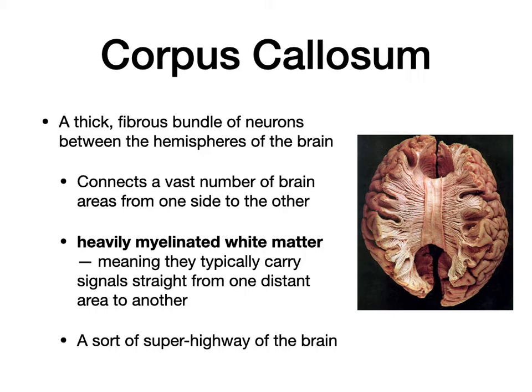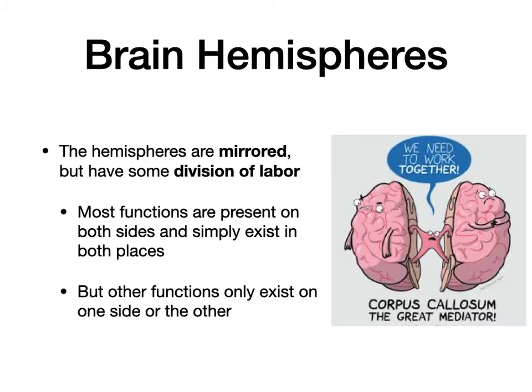So this is the chunk of your brain that connects the left and the right half. Your two hemispheres, the left and right half of your brain, are mirrored. They have a lot of the same things in common, but they have some division of labor. Most functions are present on both sides, and the corpus callosum will connect the same information and the same features on the left half and the right. But other functions only exist on one side of your brain or the other. We'll look at that in a second.